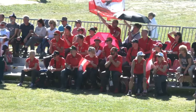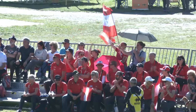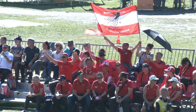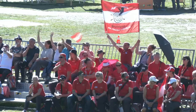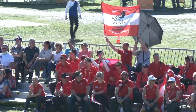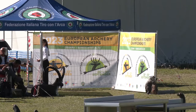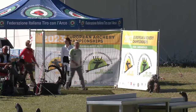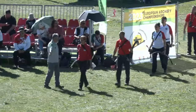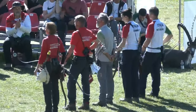Okay, so now for those who are connecting now, we are here in Sansicario during the European 3D Archery Championship 2023. Next match will be the traditional bow mixed team gold medal match, and we will see Italy against Austria. They are now entering the field. I think we will see during this match the same athlete we have seen previously during the men's team, because even though he's shooting with a traditional bow, he was good enough to be part of the team.